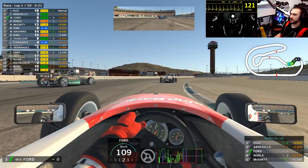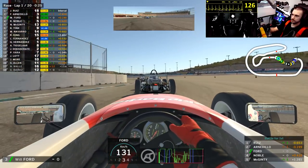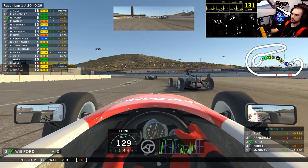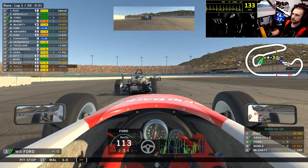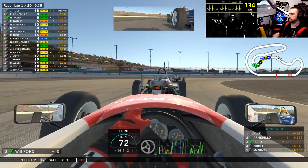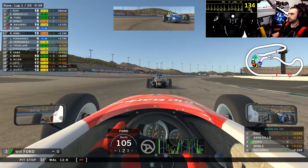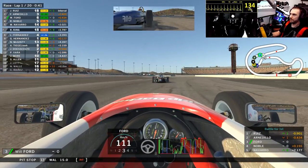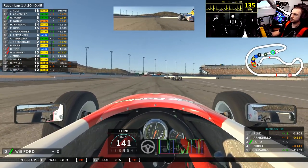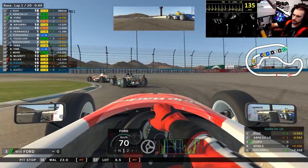Well, that's the scariest part of the race done, maybe. On your right, clear right. Got a tap there. Another tap, maybe. Right side, clear right. On your right, clear right.